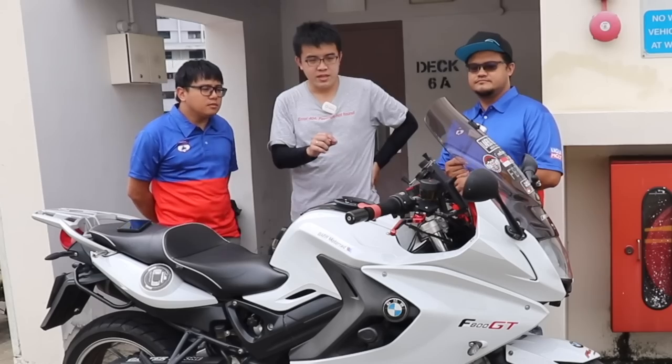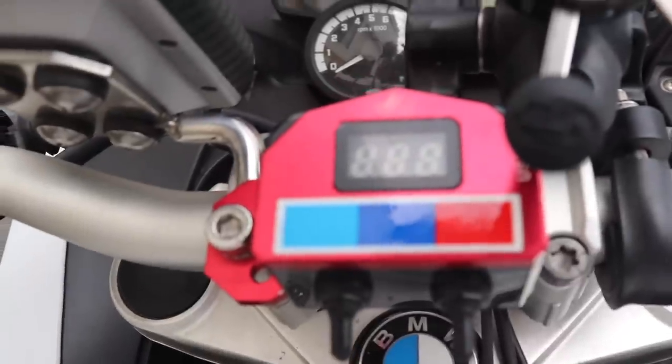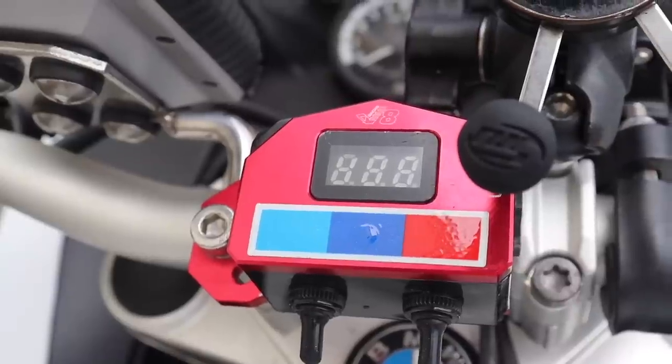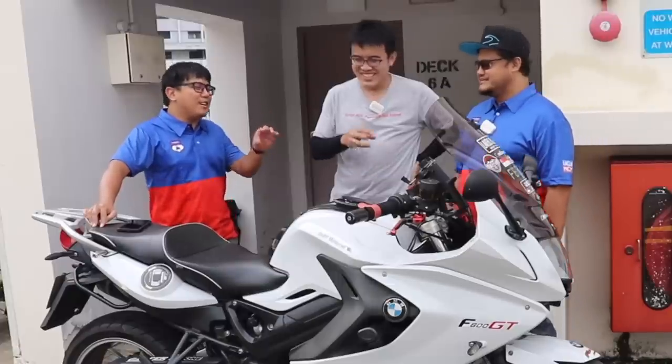Oh, okay. What's this though? This is just my voltmeter and the switches. This is a very unique voltmeter. I never seen this before, man. Bought from AliExpress. Oh, but nice. The voltmeter is very small, very ugly, like the Koso kind.